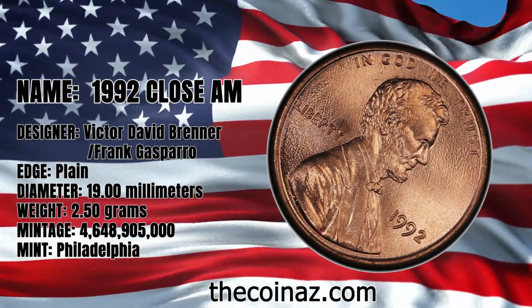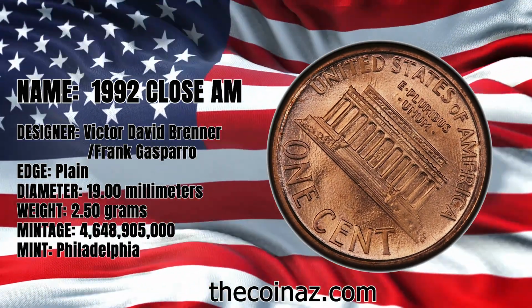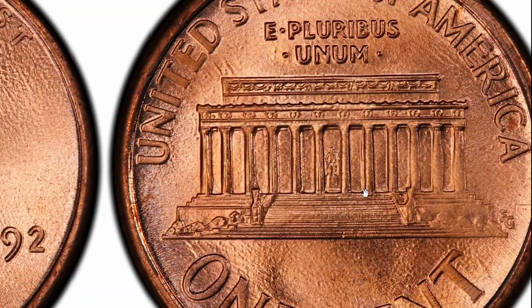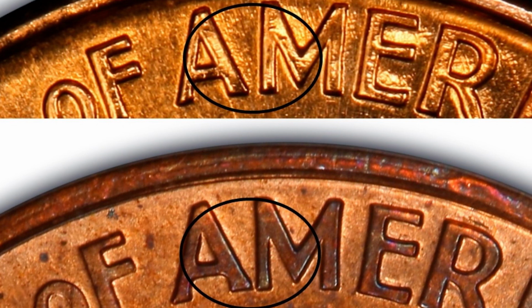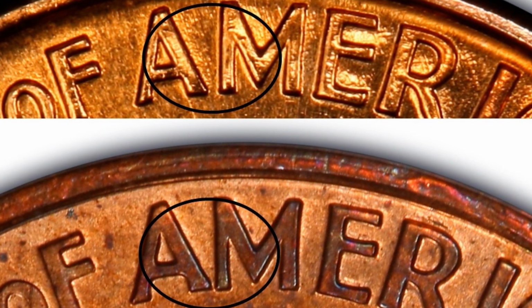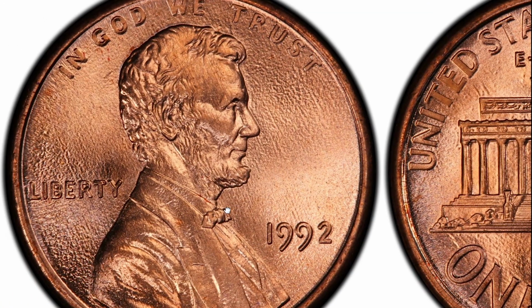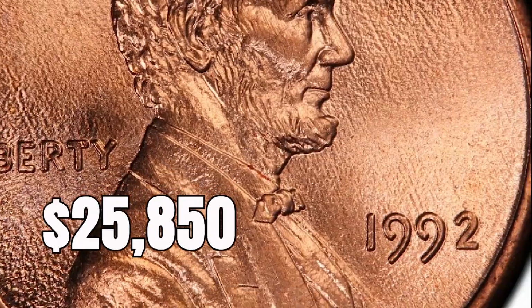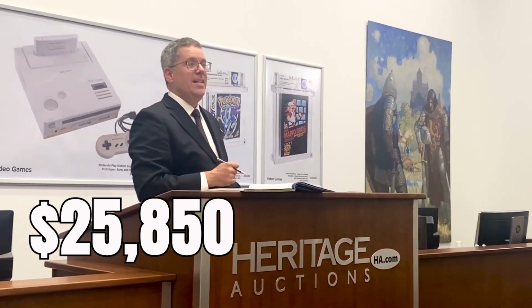This is a 1992 Lincoln penny with no mint mark, made of copper zinc plate, weighs 2.5 grams. The most unique feature of this error coin is the closed AM letters on the inscription America. The picture above has normal letter spacing, while the one below has closed AM lettering. Graded at mint state 67 by PCGS, it went under the hammer for $25,850 at Heritage Auctions in 2017. Currently, an MS67 graded such coin is valued at $26,000. So guys, check your spare change for closed AMs.